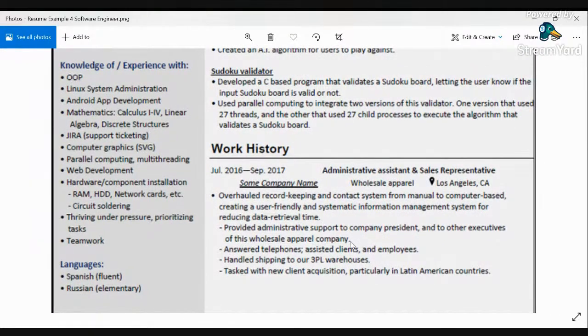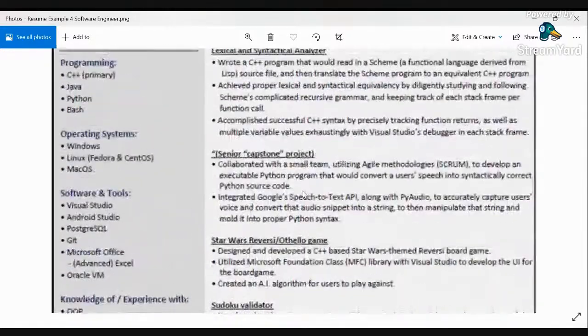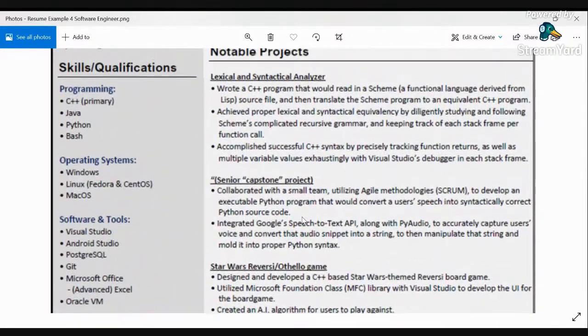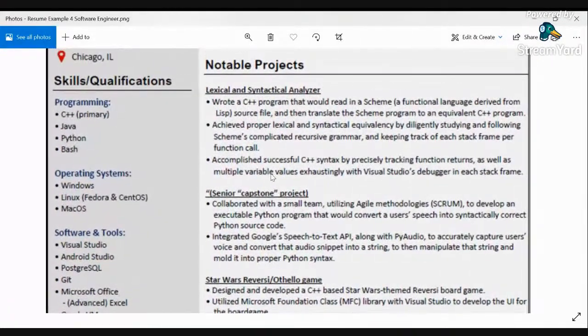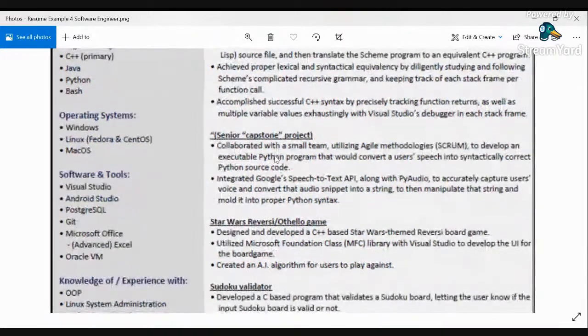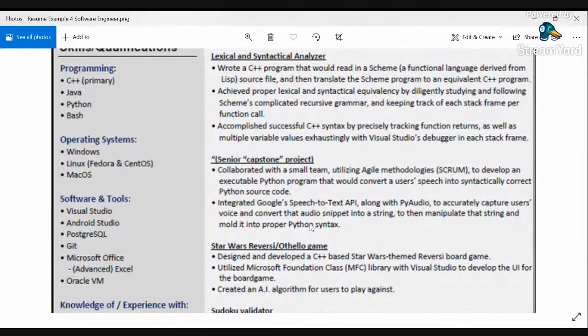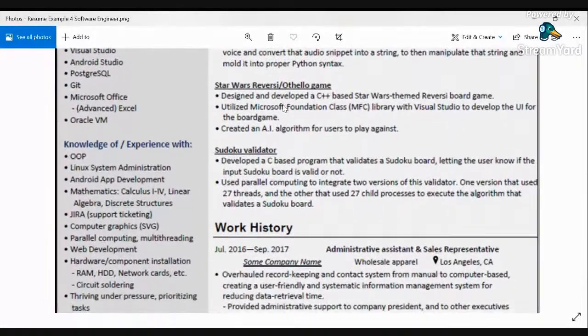Now in here, computer base, and it's relevant experience too. So I would definitely include that and bring that up to the top of the page, and then really focus in on the specific projects that make the most sense for each job that you're applying to. I would keep this as maybe your main resume, and then have a second one where you can just pull out some of this information and customize it to each job.